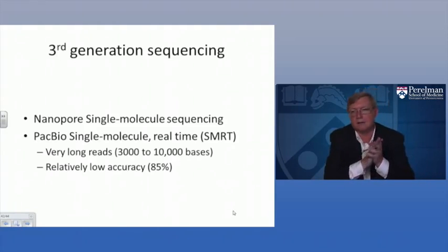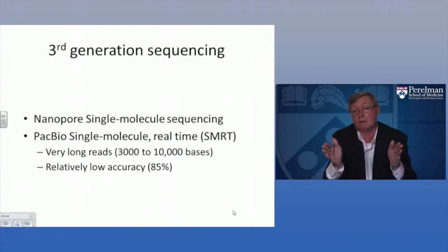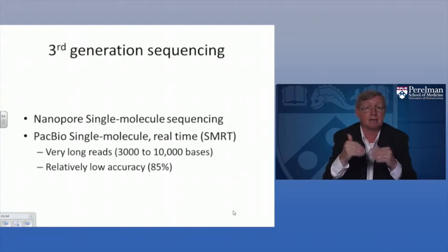So in addition to 454 and Illumina sequencing, the nanoball type sequencing is also on the market. It's being used extensively. There are third-generation sequencing technologies that have been developed more recently. Some actually have instruments in laboratories now that are being tested and actually used to generate data, such as the PacBio system. The advantages are that this is a single molecule sequencing technique done in real time. It generates very long reads, 3,000 up to 10,000 bases. The disadvantage is that it's relatively low accuracy, on the order of 85% accuracy. So while you can get longer sequences, you still need a very high level of redundancy in order to improve your accuracy level.